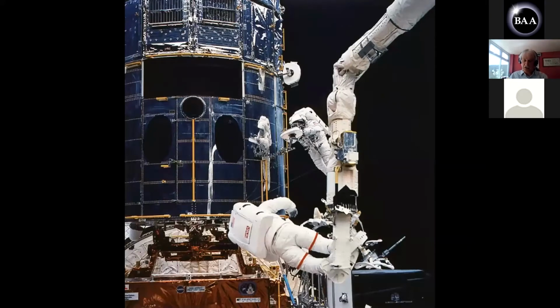Here we can see two astronauts working on the Hubble telescope. They would work in pairs, in shifts, and they carried out a large number of very complex and important tasks to keep the telescope in tip-top working order. The last of these servicing missions was in 2009, and there won't be another one like this because the space shuttle has now been retired.